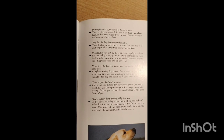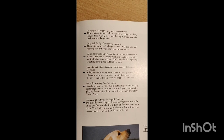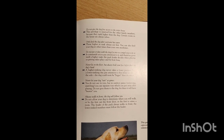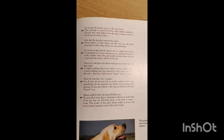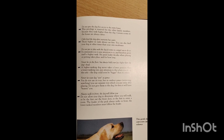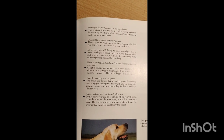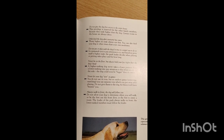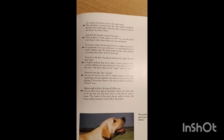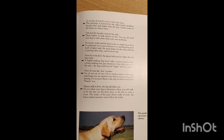Dog bone number one. Do not give the dog free access to the entire house. This privilege is reserved for the family members because they rank higher than the dog. Certain rooms in the house are always taboo. Number two. Only feed the dog after everyone else has eaten. Those higher in rank always eat first. You can also feed your dog at other times than your own meal times.